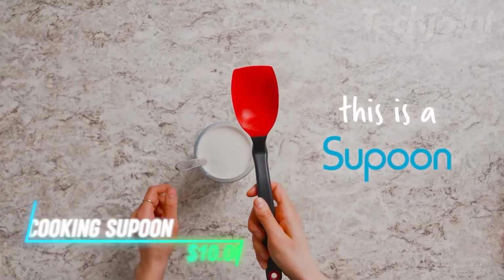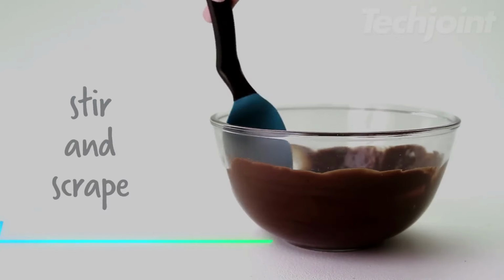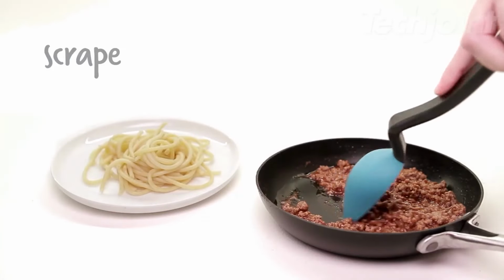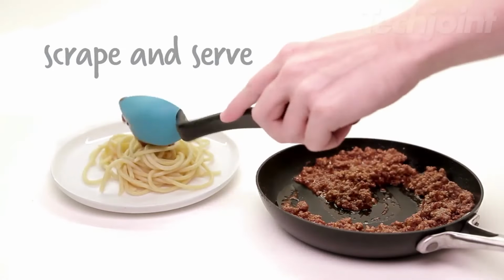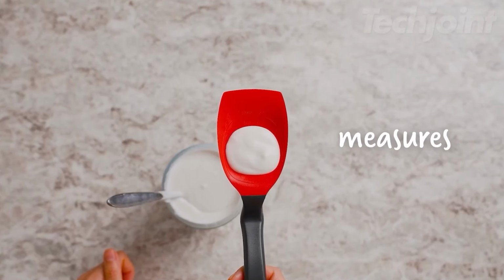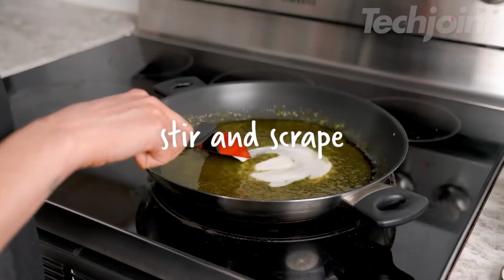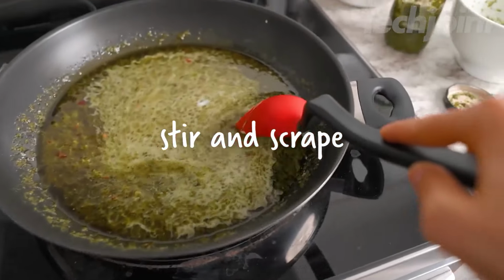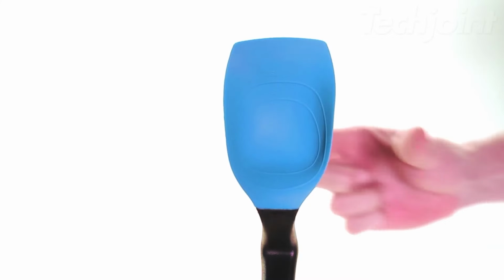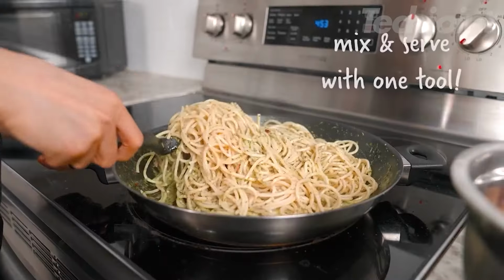This is a cooking spoon designed for versatility in the kitchen. With its flat silicone tip, deep scooping head, and flexible squeegee sides, it makes stirring, scraping, and serving a breeze, ensuring you leave no food behind. The spoon features measurement lines for 15 milliliters and 5 milliliters, allowing you to easily measure while you cook. Its clever handle design keeps the head elevated off your counter, helping to maintain a clean workspace. Plus, the silicone tip is heat resistant up to 260 degrees Celsius.